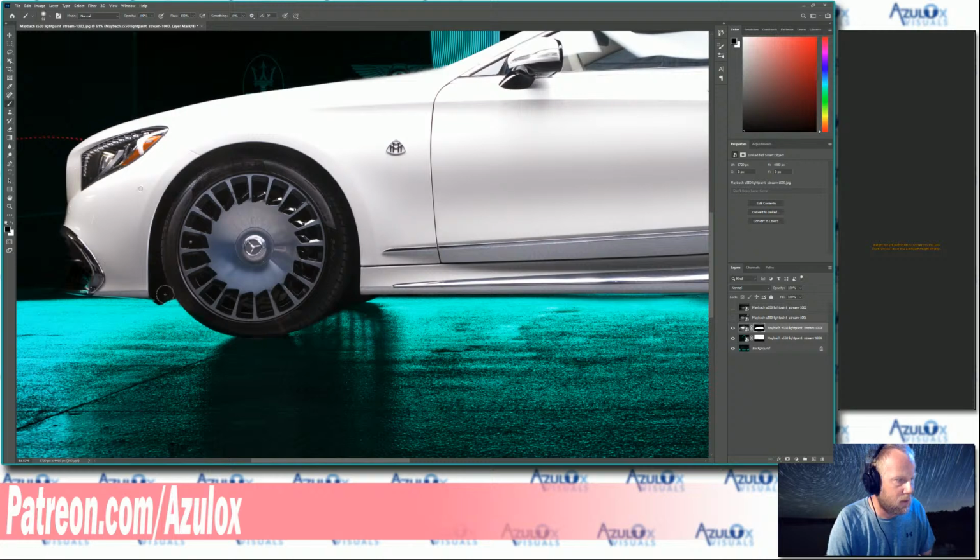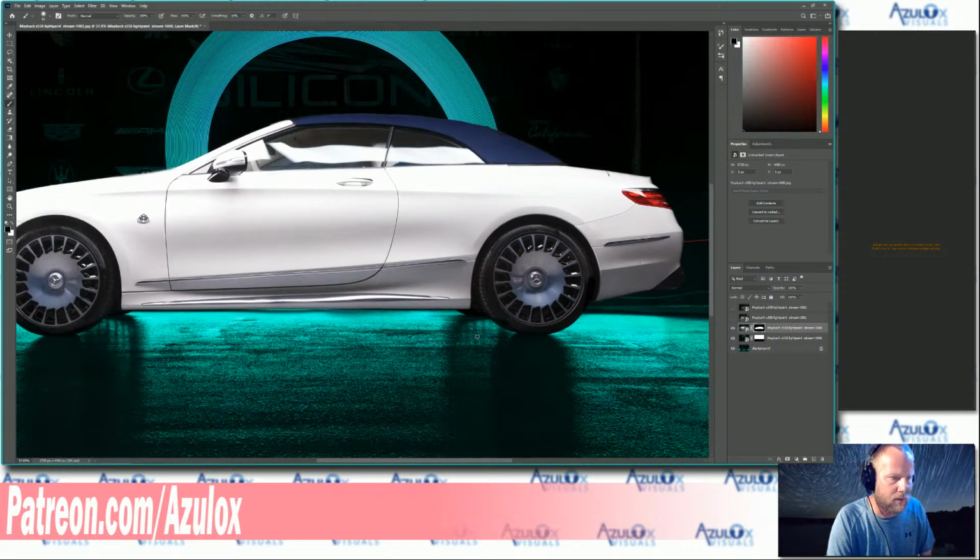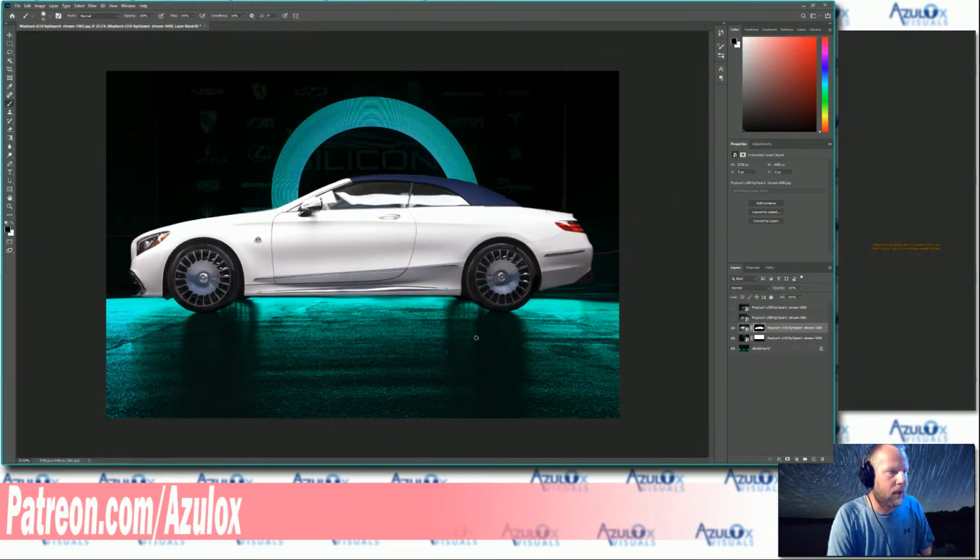And again, we're just painting in, right? All we're doing is layer masking. If we make a huge mistake, we can just paint it back out, right? Because what we're doing is a very non-destructive way to edit these files. I'm not touching my source files. All right, so we're like 90% of the way there already. This really isn't that hard of a process.